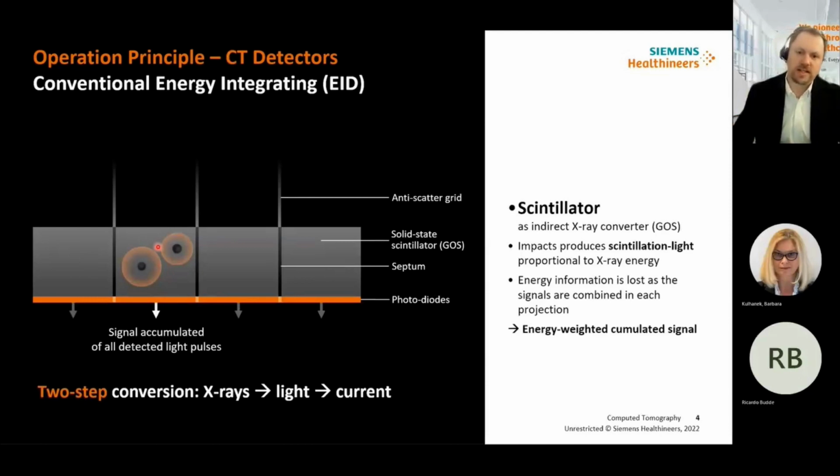In a normal CT scan, you get about 1,000 projections in one rotation and about 30,000 X-rays in each projection. The time that it takes to measure the light means that we average all of those together. So some are low energy, some are high energy. We just get a mean energy. All of that spectral information is gone, and so we've had to develop dedicated solutions such as dual source, dual energy, in order to capture spectral information. So we lose information because of this two-step process where X-rays are first converted into light and then measured and converted into an electrical current.